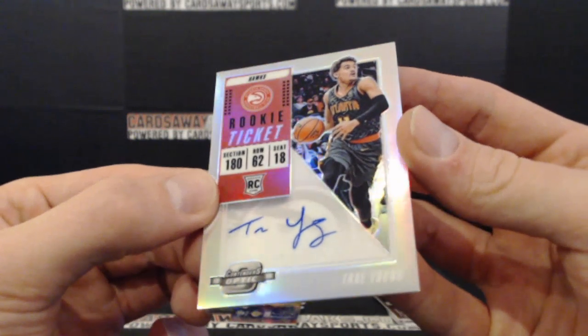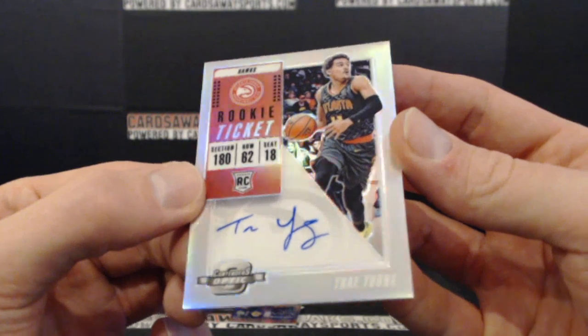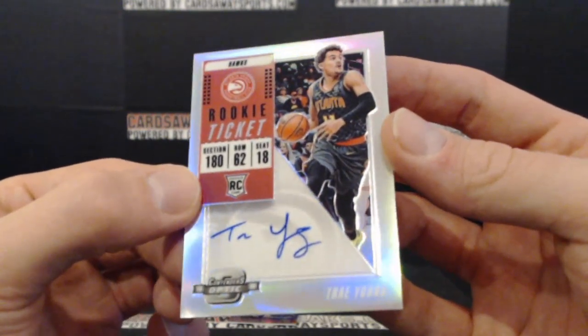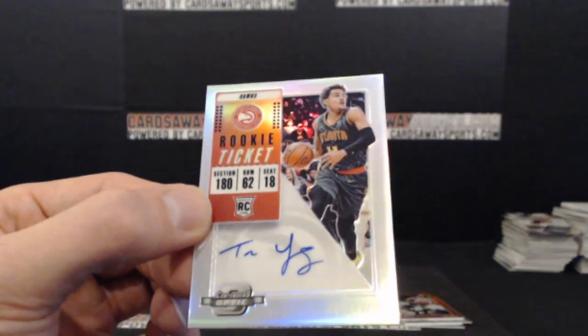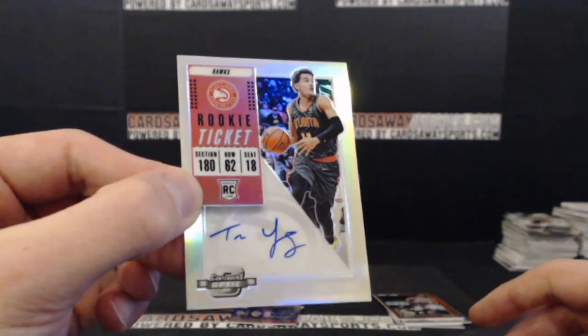We got the silver rookie on card, Trae Young for the Hawks of Atlanta. Atlanta Hawks going to Nathaniel S. Bam! Nice hit. Second Trae Young of the break. Beautiful card.